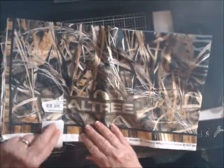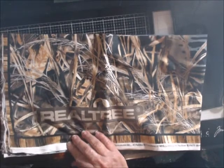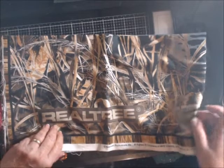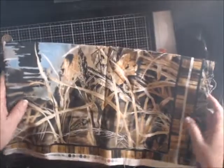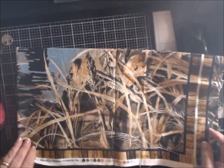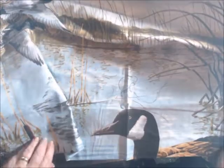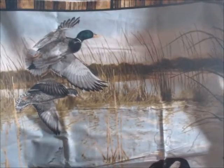This is like a, okay. Real Tree. Northern Promotions. See some blue in here. Oh, this is beautiful. This is really beautiful. Oh, I have to open this up, guys. This is beautiful. Look at this. This is a gorgeous piece of fabric.